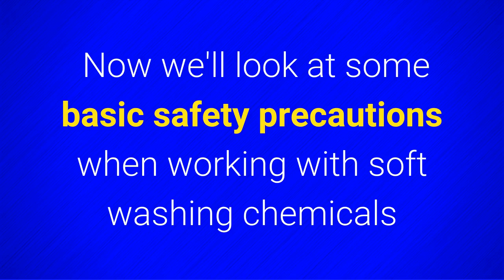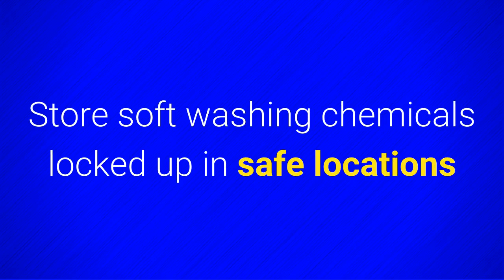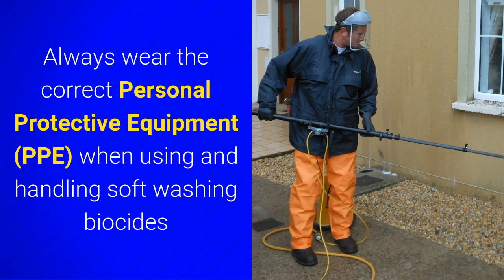Now we'll look at some basic safety precautions when working with Softwashing chemicals. At all times, keep Softwashing chemicals away from children, animals, customers and the general public. Store Softwashing chemicals locked up in safe locations. Always wear the correct personal protective equipment, PPE, when using and handling Softwashing biocides.